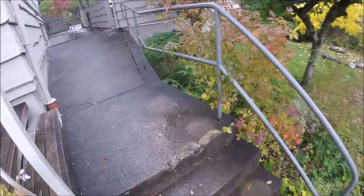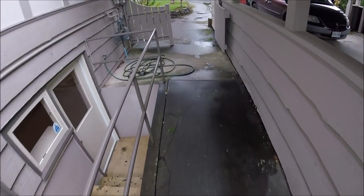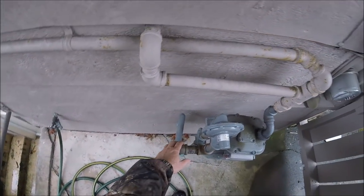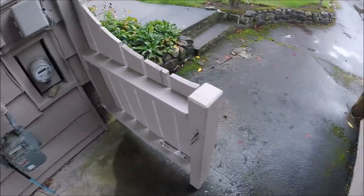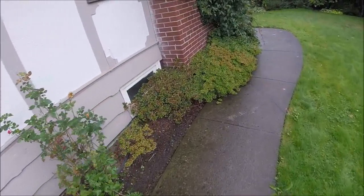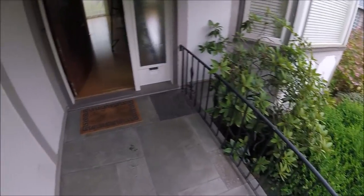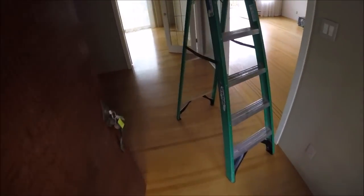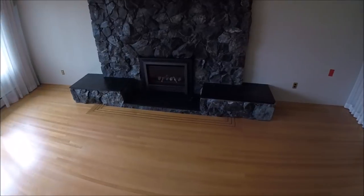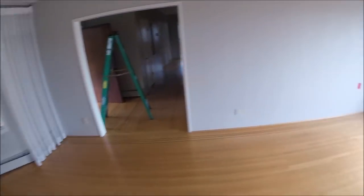House, like I said, built in 1957. Drywall plaster finishes upstairs. So we'll do the tour upstairs. Okay. Obviously brand new fireplace, quite nice actually. So we're here, living room, pretty big.